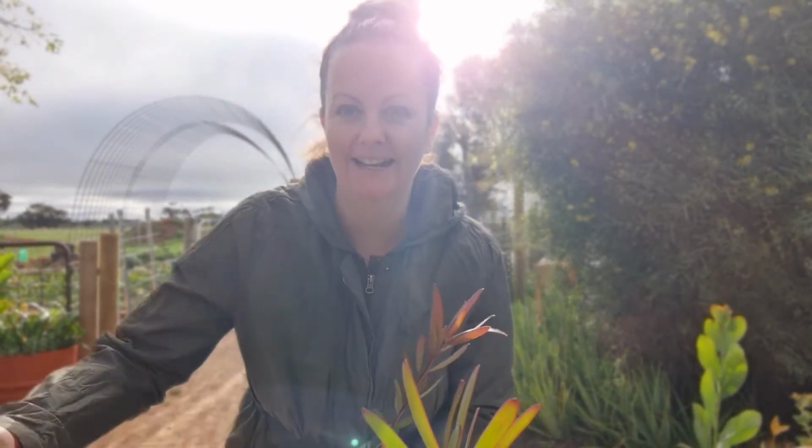Oh, the sun's coming out from behind the clouds. I better change my position. Hang on. So I've just moved, so hopefully the sun actually stays behind the clouds because it's actually nicer than it being so bright.